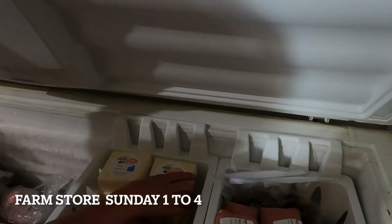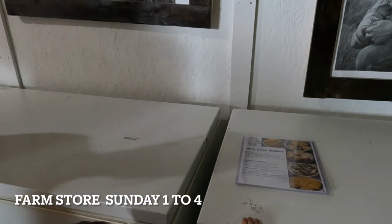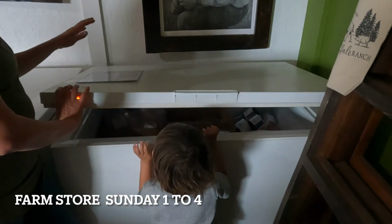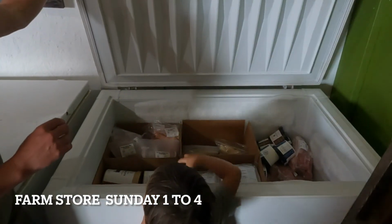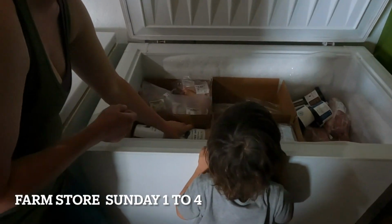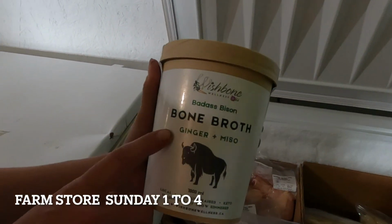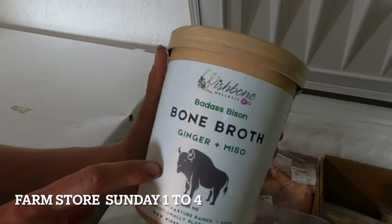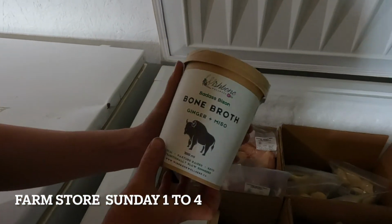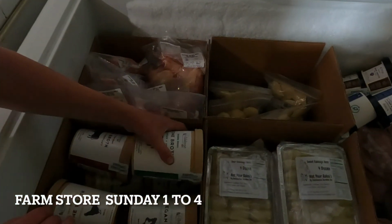Albert, which is beautiful. So many great products. And then in this freezer here, we carry a lot of other people's products as well. One of my good friends, Randy, has the Wishbone Wellness product, which her bison bone broth is actually made with our bones. So it's really a cool collaboration. And then she's got beef, a vegetable stock, and chicken.